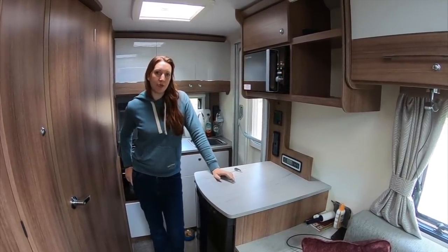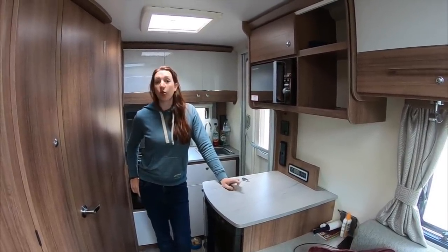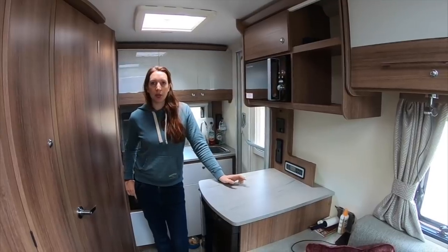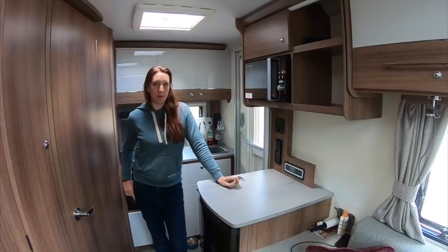When we're wild camping, the fridge is obviously on gas. You don't want the fridge on battery because it'll drain it. But you can't have it on hookup. These won't allow battery. They should be wired so that if the engine's not running, the battery won't work.